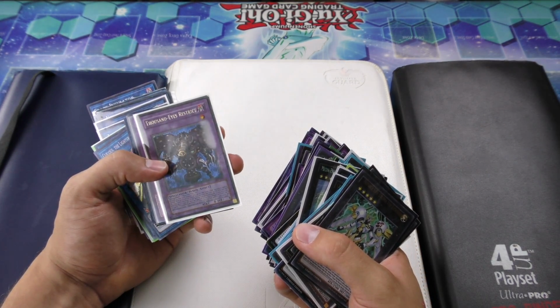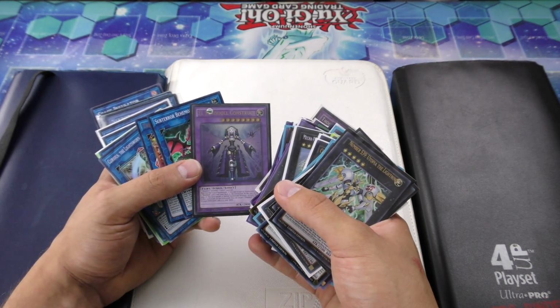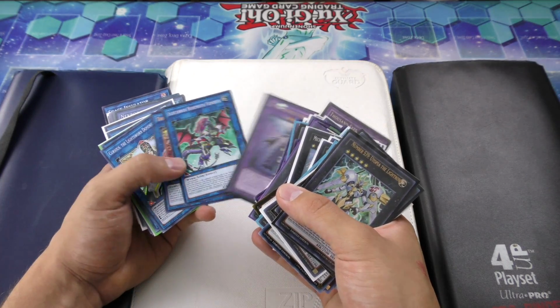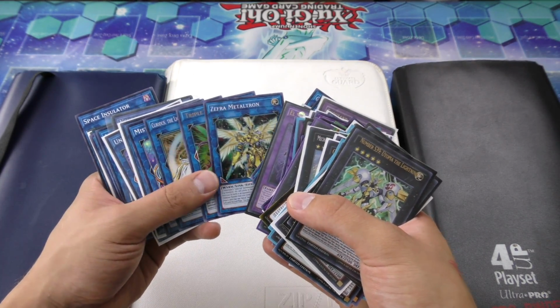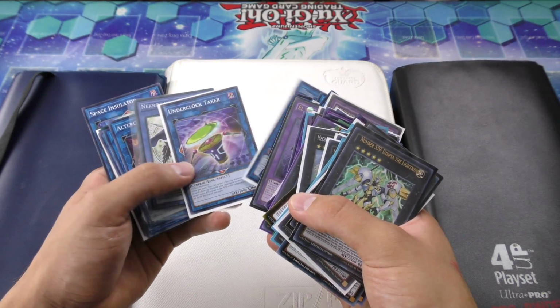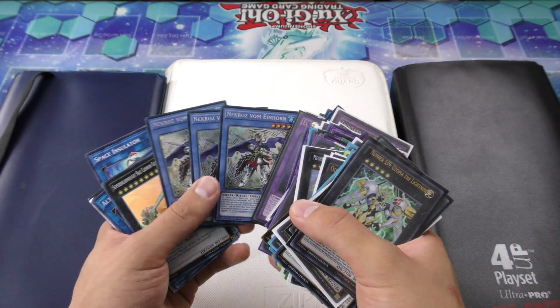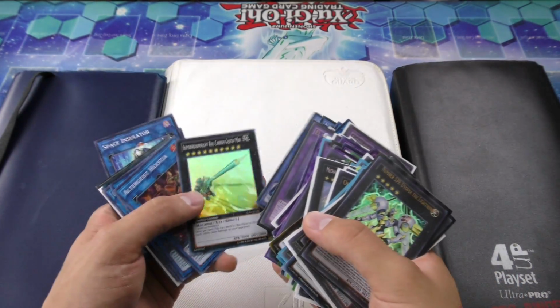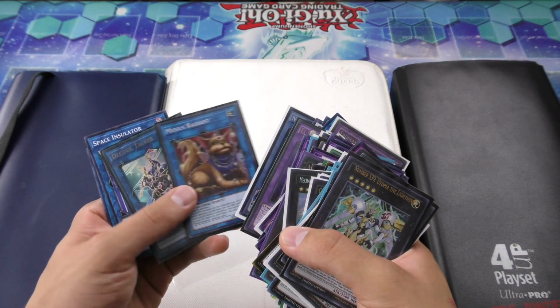Oh wow, PSV first edition, 1000 ice restrict, very nice. Ultimate rare construct, also a very nice card. Yeah, a lot of fusions and now links, succeeds. German unicorn, very nice. Velcris.